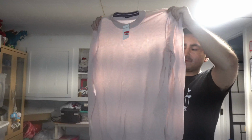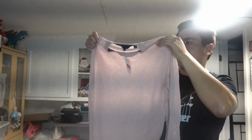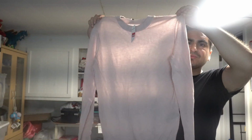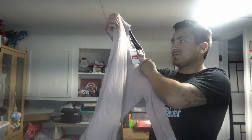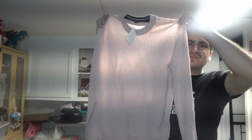And we have this nice pink sweater from Ted Baker. I know Ted Baker, the brand, and I can pretty much say this is going to sell almost instantly. If this fit me, which it doesn't because I'm too big for this sweater, I would have kept it.